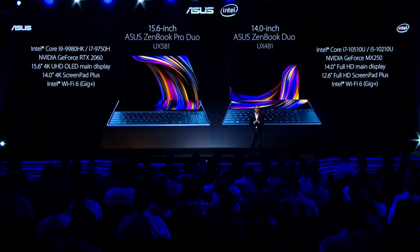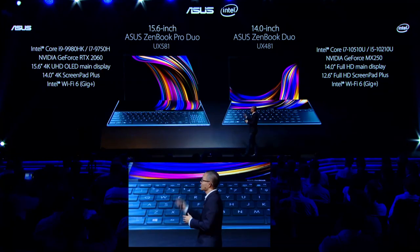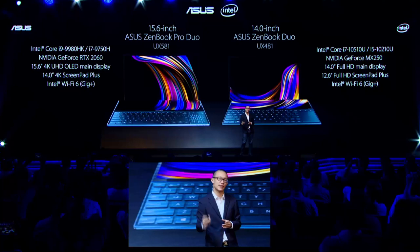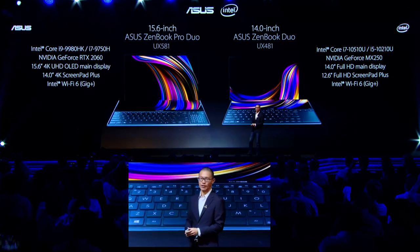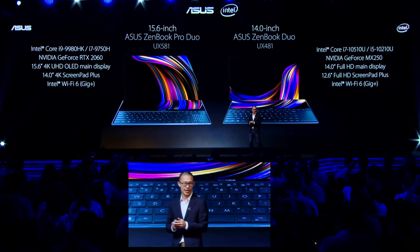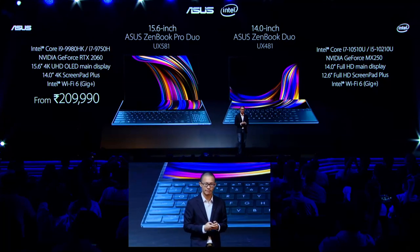So today, we have already talked about two products. Both of them are laptops of tomorrow. So you can see from the left-hand side, we have the 15-inch version, ZenBook Pro Duo UX581, which supports up to i9 ninth generation Intel processor, RTX 2060 graphics cards, and dual 4K displays. The price will be starting from $209,990.